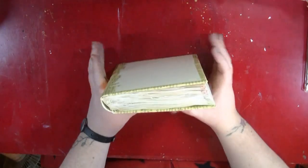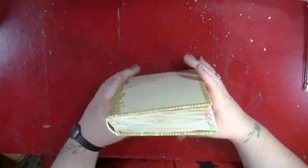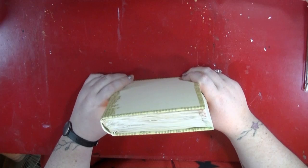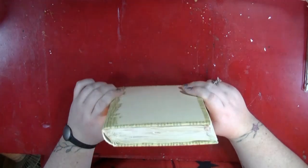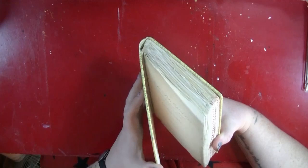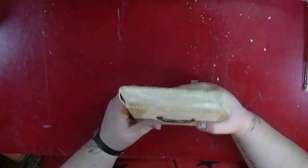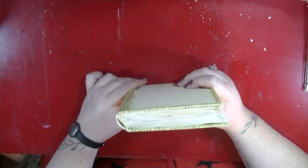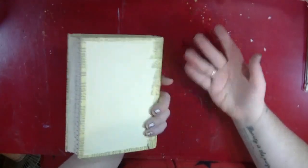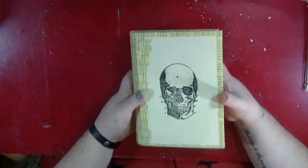Next up is, if you saw in my haul video, I had brought quite a few supplies to do some journaling. My friend Emma picked up these books for like 20p, brand new books, and brought them along and asked if I wanted one to alter, and I was like, yes, I want you to do some journaling. I think this will be a really cool project.